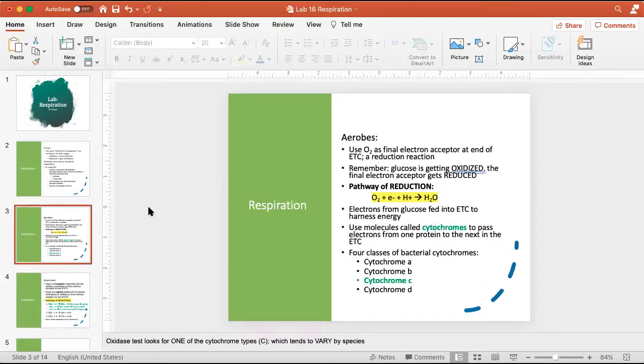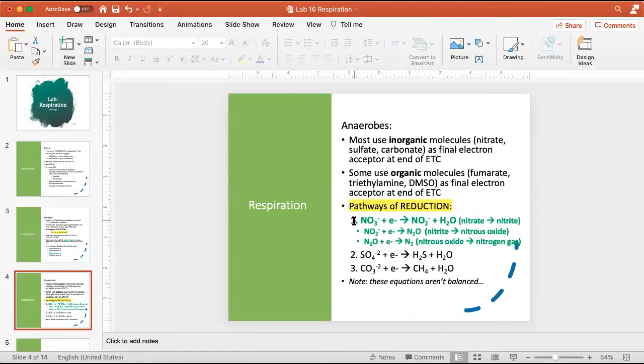Now, I showed you a minute ago that when oxygen accepts electrons at the bottom of the electron transport chain, that's the e minus, and also some hydrogen ions, water gets formed. That's what we call the pathway of reduction for oxygen gas. Now I want to show you what the pathway of reduction looks like for nitrate. So this nitrate molecule is going to accept electrons, and it's going to produce a molecule called nitrite. So nitrate and nitrite. It's also going to produce some water.